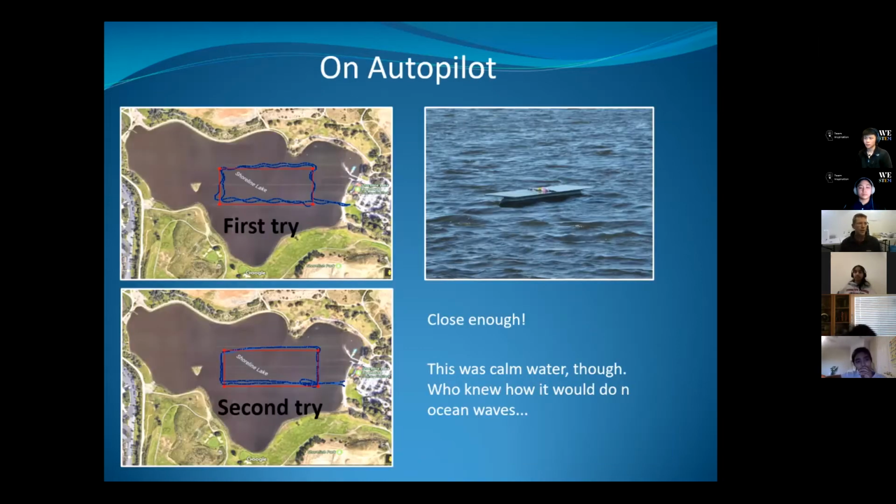And then I took it to a local lake. I was living in Sunnyvale, California at the time. That first picture you see, the red box is where the boat was supposed to go. The blue lines are where it actually went. And you can see it pretty much worked, but it was a little bit wavy, right? And then I took it out a second try. I had adjusted some of the autopilot gains, and you can see the second try is a lot better. So I knew I had a boat that could guide itself around.